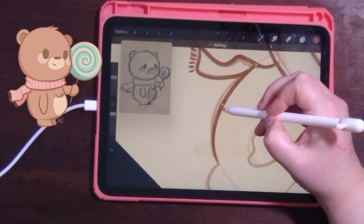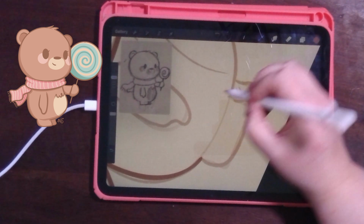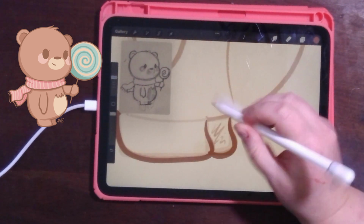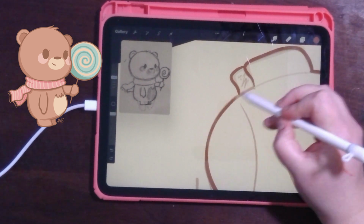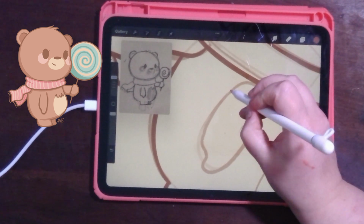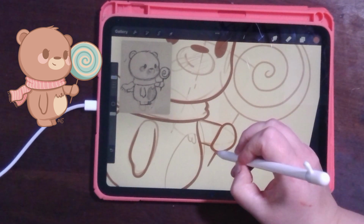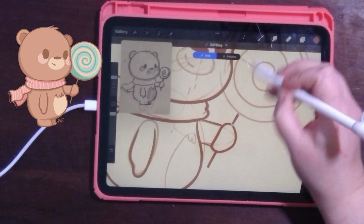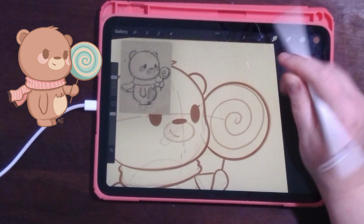I'm getting to the point now where I kind of want more out of my art. I used to be very much flood filled, that was it. I didn't do any shading. Now I'm kind of doing shading, and now I also kind of want to add texture. I just want more in my art, I guess. It just seems like all I do is solid colors and stuff.